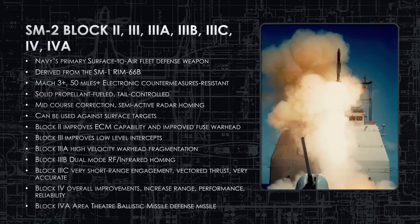All right, Block 3 Bravo has a dual mode. It has an RF seeker and infrared homing as well. So it doesn't necessarily need to rely on that dedicated fire control radar. It's going to look for it. It wants it, but it also has infrared homing in case that helps against countermeasures like chaff and things like that. So if it loses its target but still has an infrared contact, it can home in on that infrared contact as a backup.